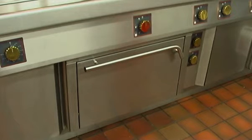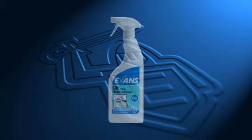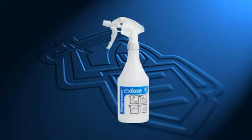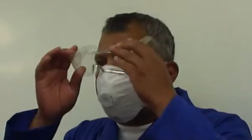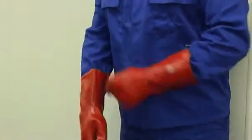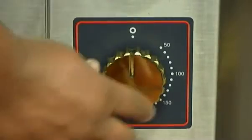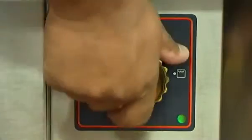Ovens require frequent cleaning, and this will depend on how much use the oven gets. For light use, it may be possible to use Lift or Eidos degreaser for oven cleaning. Where heavy soiling occurs, oven cleaner is recommended. Ensure that you have the appropriate personal protective equipment, gauntlets, goggles and a mask. Before starting, warm the oven to roughly 40 degrees C and then switch off the oven.